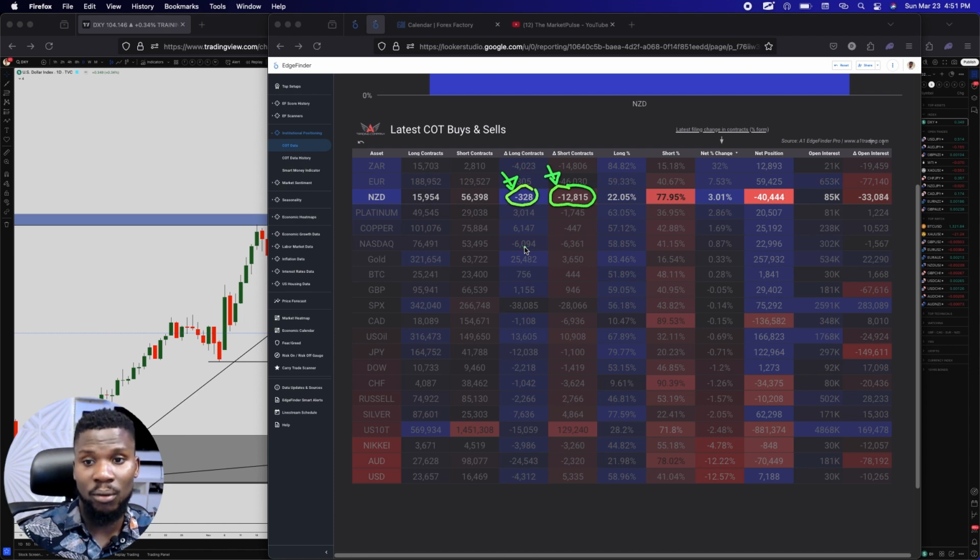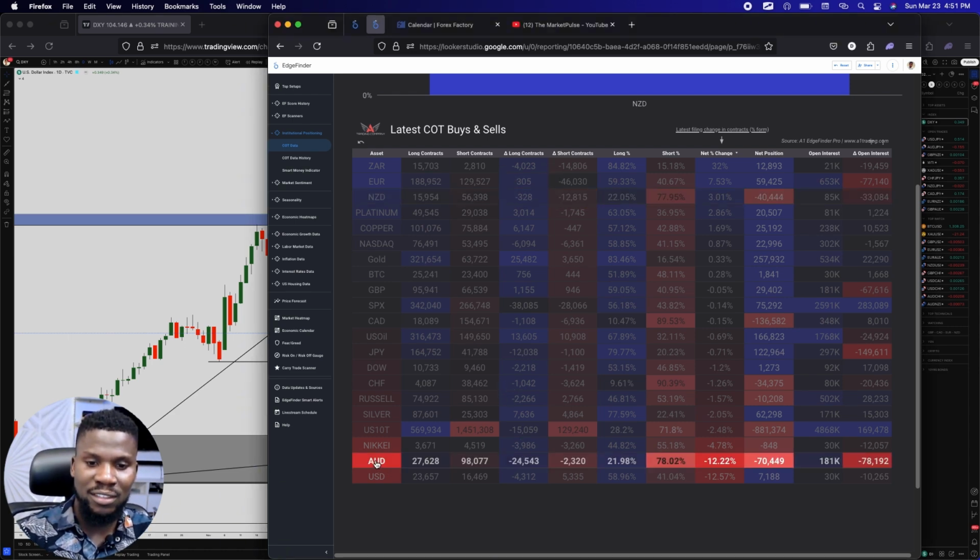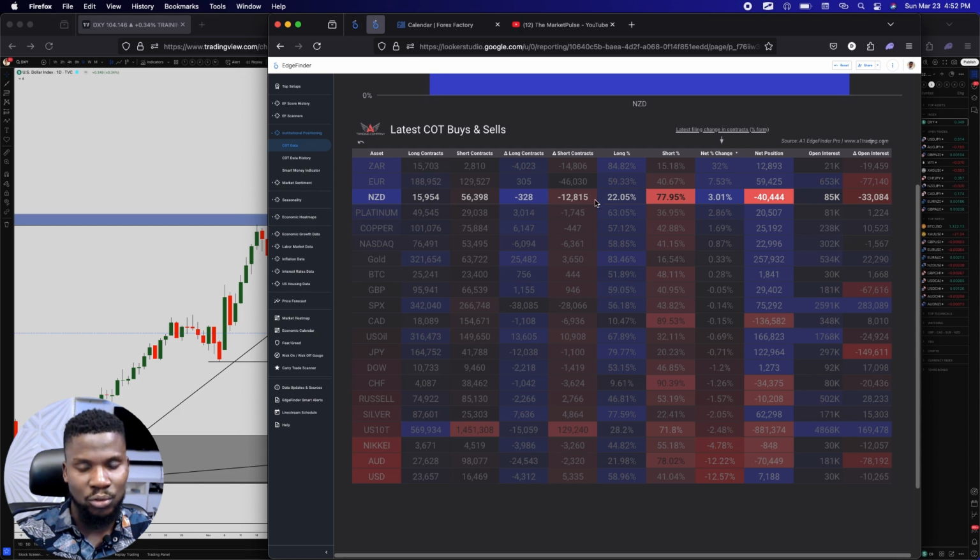But if you look at the difference between the long contract and the short contract, you see that there is a chunk of short contract that was closed, and the long contract that was closed was quite small. The same thing for Aussie. So this is telling us something. Aussie seems to be getting weaker because long and short contracts were closed, but a chunk load of the long contract was closed. However, Kiwi is the other way around. A chunk load of short contract was closed, and just a small number of the long contract was closed.